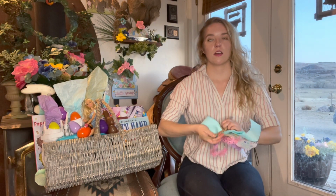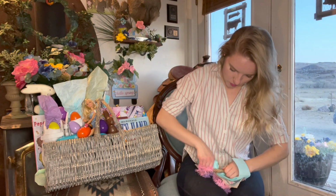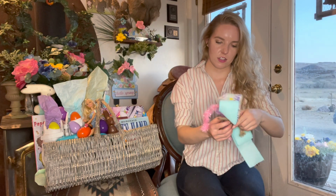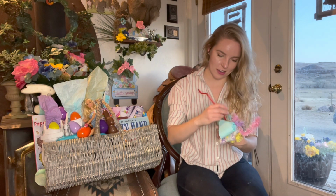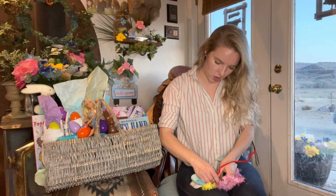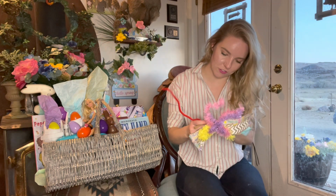You can use a pipe cleaner, which is what I normally do. I still might, depending on how well this works. We're gonna make another big double knot in the back. And then we will take our pipe cleaner, don't worry, didn't leave her out, and I'm gonna put that just through the back so I can attach it onto my wicker basket. Oop, technical difficulties.